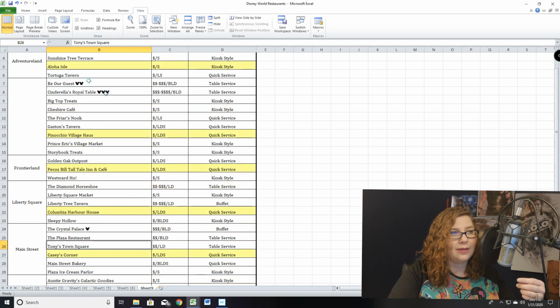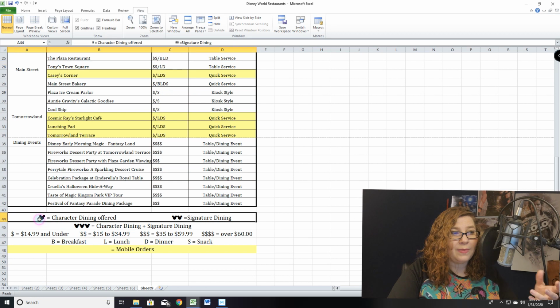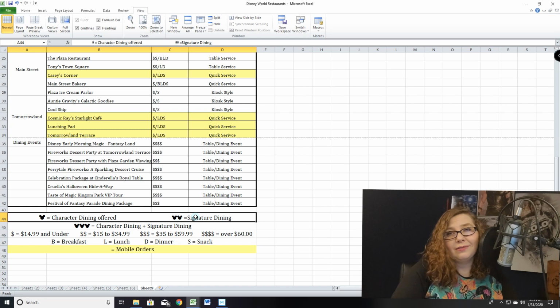And then there are little Mickey ears. I have a key down here that shows you that 1 Mickey ear means it's character dining offered. 2 Mickey ears means it's signature dining. Now, signature dining is kind of a huge thing because if you have the dining plan, signature dining means it costs 2 meal credits for 1 meal. Yeah, it's a little spendier to use your meal credits for that. But if you have 6 meal credits to share with 2 people and you share 1 meal, guess what? You still got 4 other meals to use that day. So, yeah, that's what my husband and I would do.